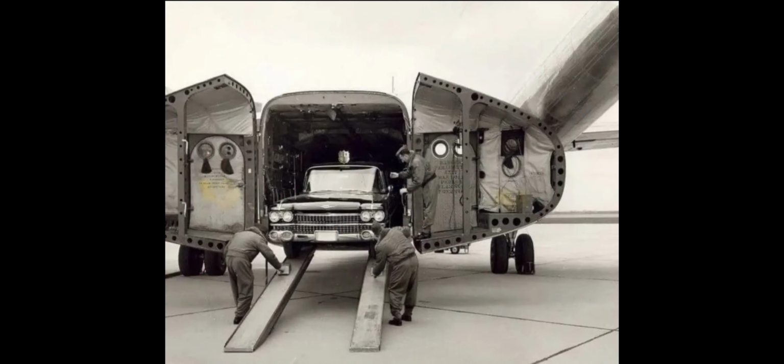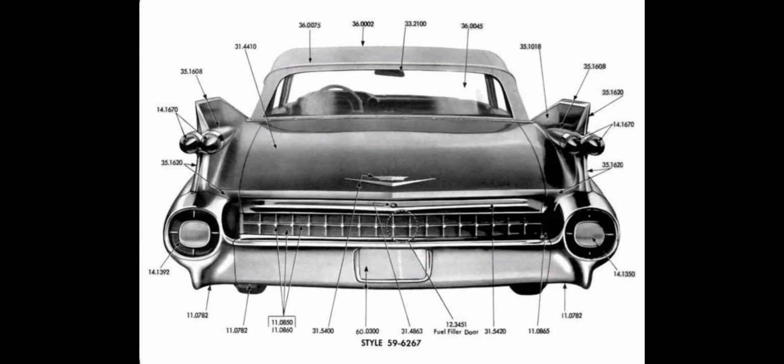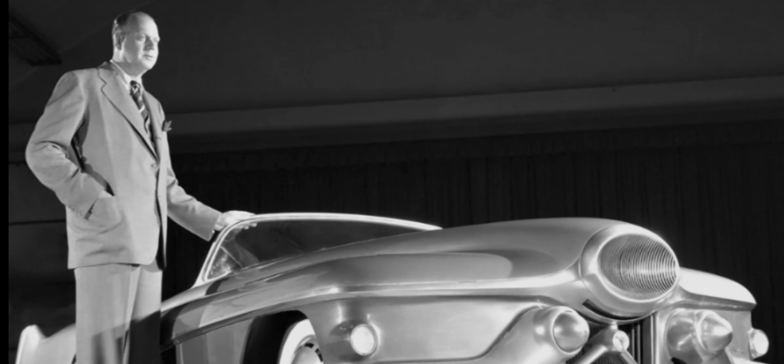The 59 Cadillac emerged from a seismic shift at General Motors and marked the transition between two very different eras in automotive design. For more than 30 years, Harley J. Earl held ultimate authority over all GM automotive designs. Unlike his successors, he did not rise through the ranks. The styling section was created by visionary GM President Alfred P. Sloan specifically for Earl to run.